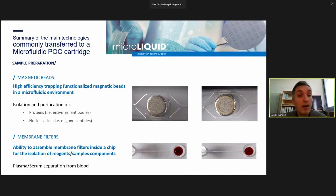A different way are membrane filters. For instance, for blood, the use of membranes can allow you to remove the cells which are not required if you require the use of plasma or serum.